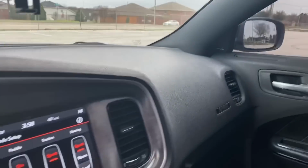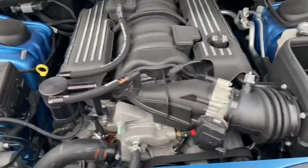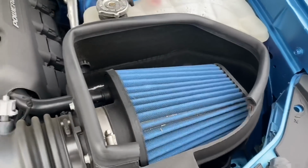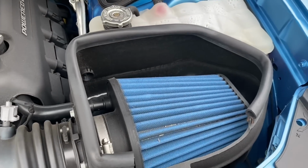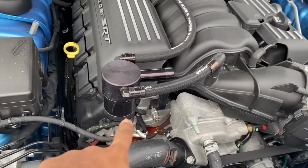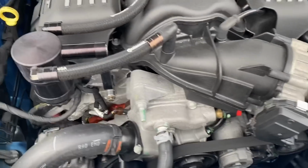What else? I'll pop the hood right quick for y'all. So we pop the hood, man. You know, I got the performance intake, more of the performance intake, and a catch can. That's pretty much it for right now.